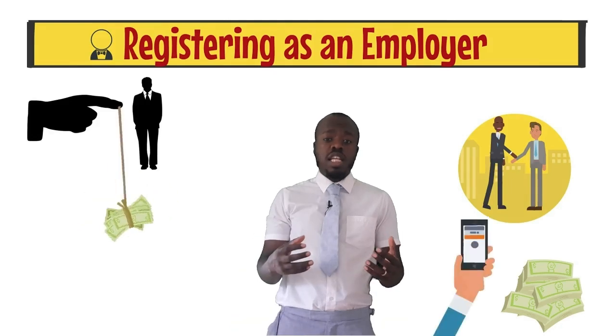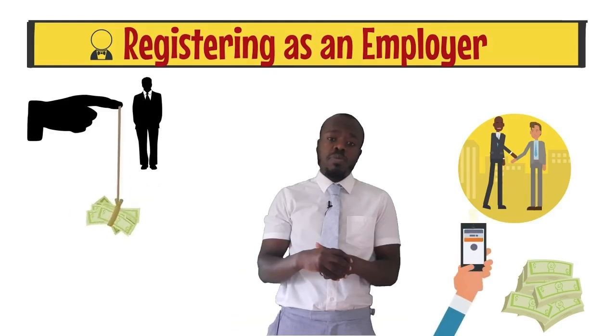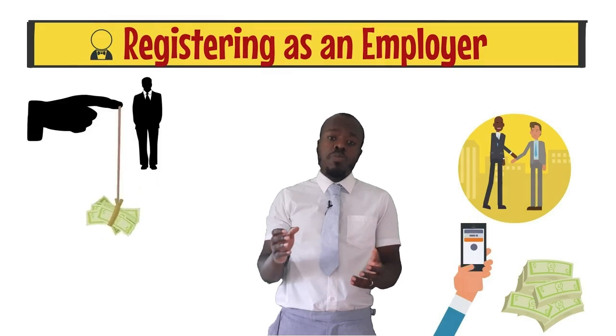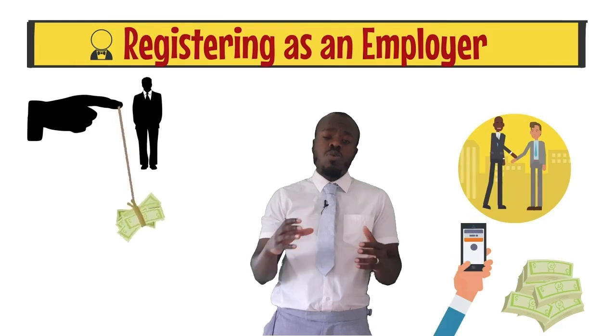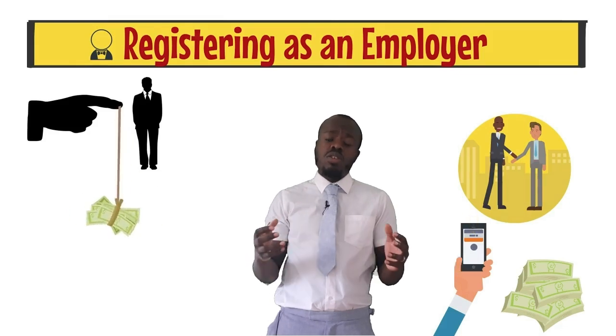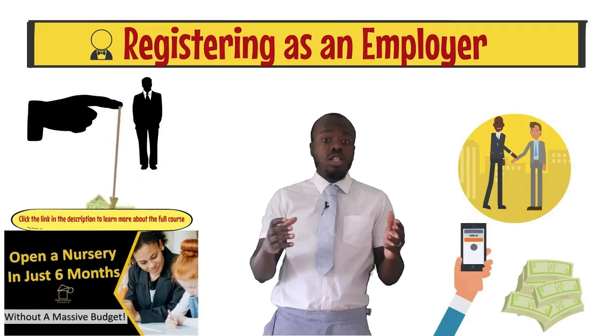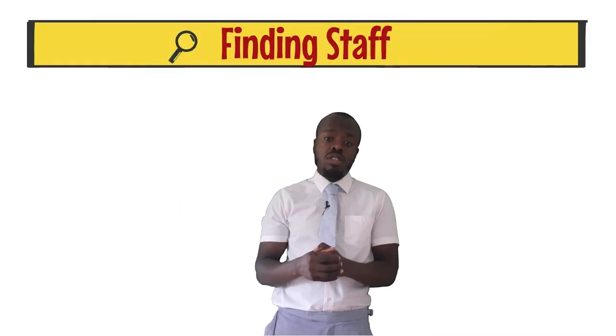You then simply need to get the software which works out how much tax they need to be paying and national insurance and other deductions so that you can send your payment information to the government. Don't worry if this sounds a little bit complicated. I do go into this more on the full course, and if you do want extra support on any of this, do let me know in the comments and I'll be happy to guide you.